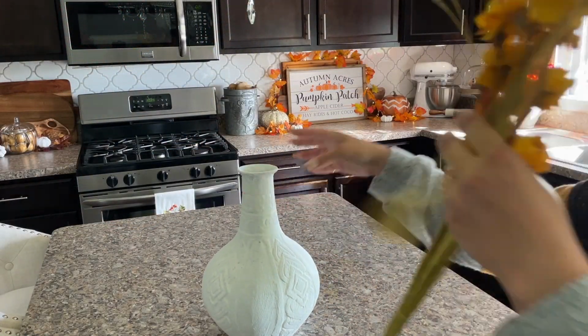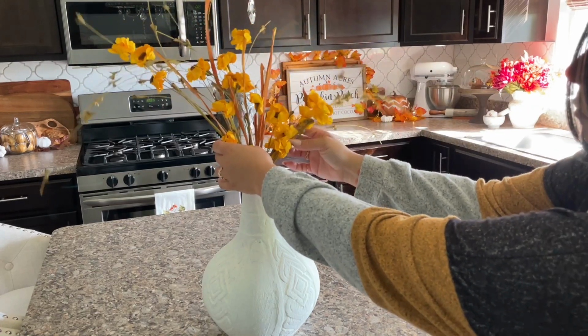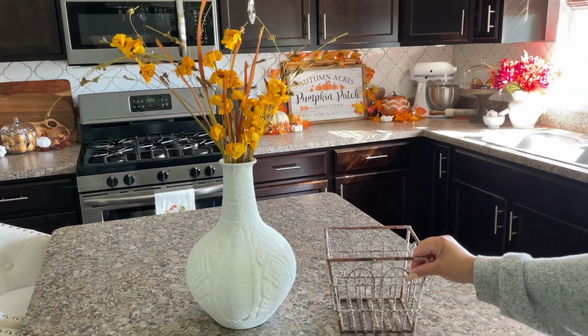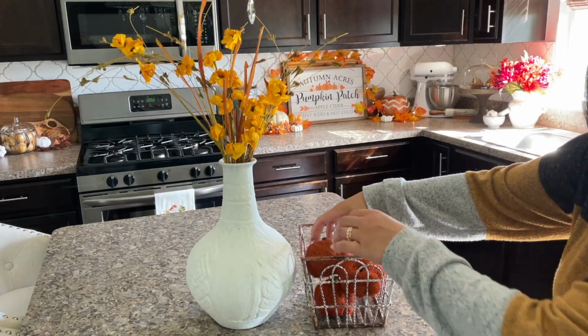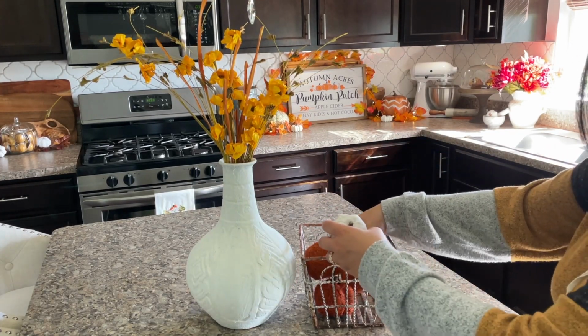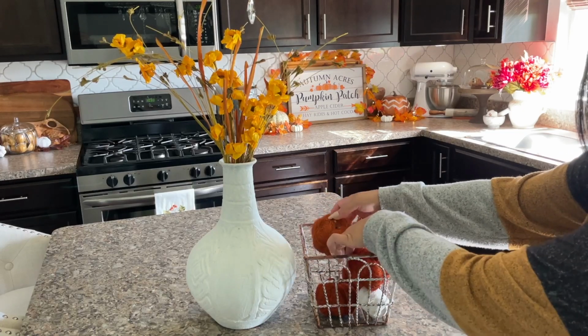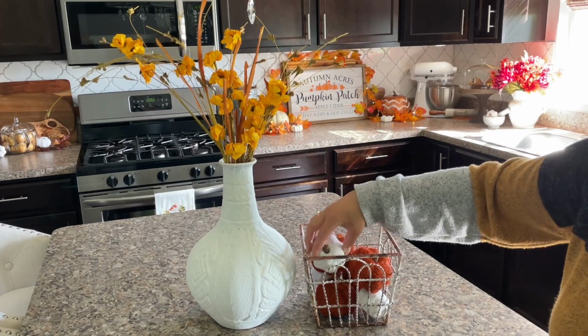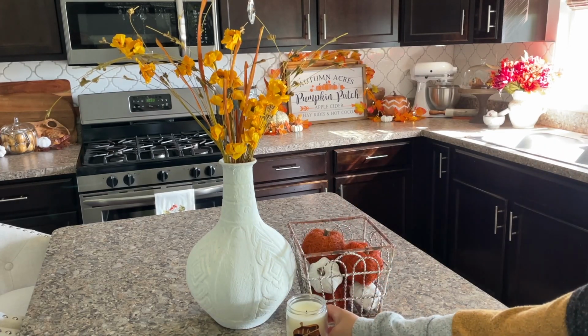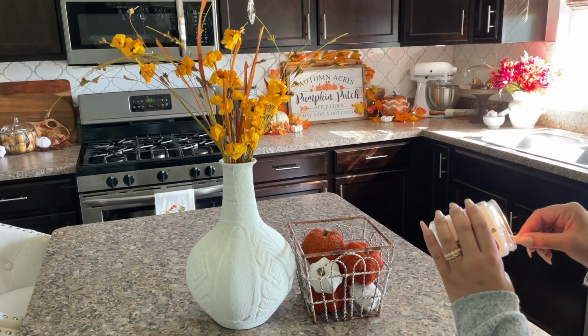I loved the way that that picture of flowers ended up looking by the window, so instead I had to come up with something new for this area. I took this vintage vase that I found when we were up north last year, threw in a stem from Hobby Lobby, took this vintage container and threw in some beautiful orange and white wooden pumpkins. I love all of the different textures, and we finished it off with a candle.